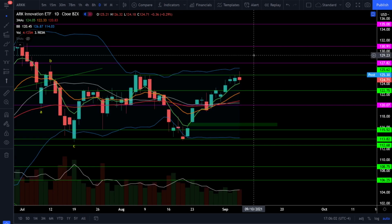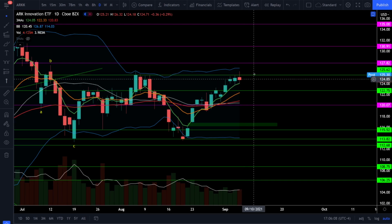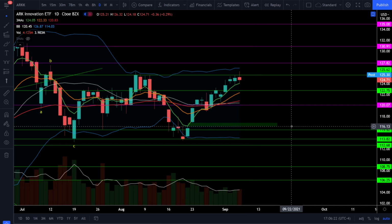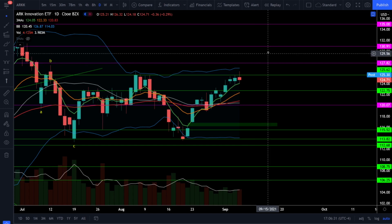On the ARKK ETF, we were down 0.29% today, getting rejected at resistance at 125.6. We're very close to having the full bull trend, but we haven't yet seen the 20 simple moving average cross back above the 50 EMA. To the downside, watch support at 122.8 and the strong support level at 120. If ARKK closes below 120, that will be a rollover look, and we could easily fill the gap at 116. To the upside, look for a breakout above 125.8 to send us to the next resistance levels at 128 and 131.